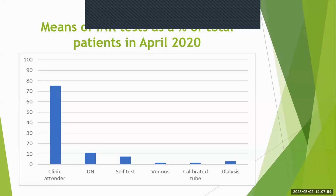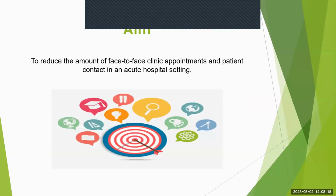Once outpatients stopped attending the hospital, we had to work out very quickly what to do with them. Initially, they still had to come for their INRs, but we were able to embark on certain things that enabled us to see them safely. So that was the situation in April. The aim was to reduce the amount of face-to-face clinic appointments and patient contact in an acute hospital setting. I'm now going to pass over to Tom to talk about our methods.